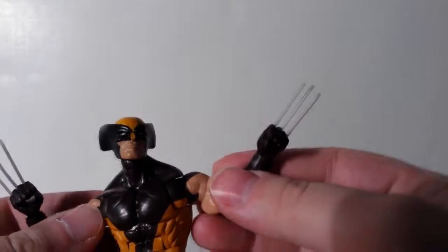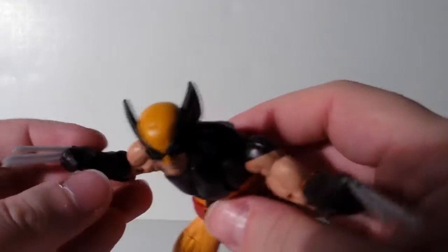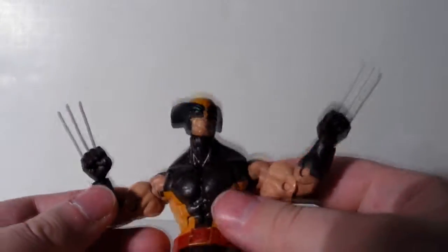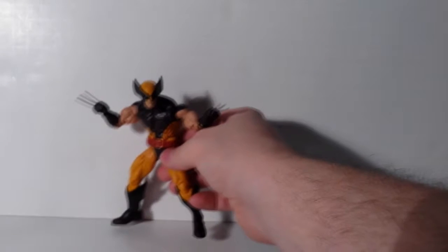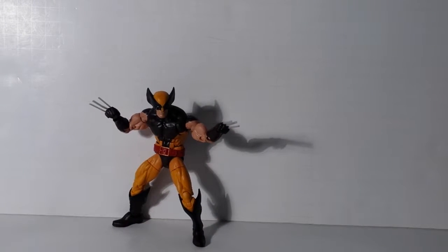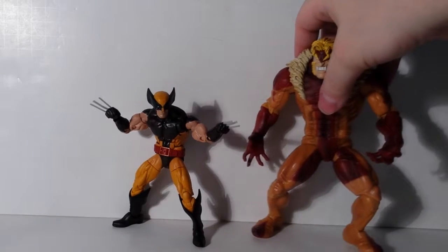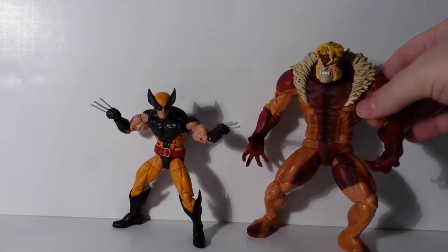The nice thing is he's got these extra joints in the arms. Again, I think they're butterfly joints, so that is very nice. And he is the right height. He's a bit shorter than the other male X-Men, which he should be. Side by side with Sabretooth, that might be too big of a size difference, but it's okay for me.